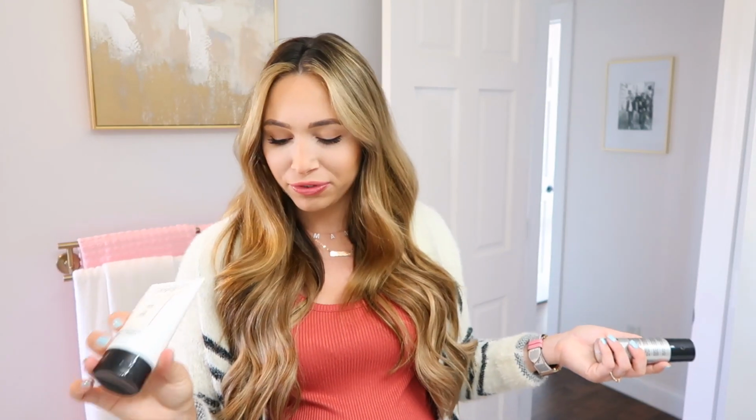Since I do use a few of the other products on wet hair, I just prefer to put this on dry hair. So that's all I'm doing for today. I don't have to run a curling iron through it. I don't have to put any heat on it.